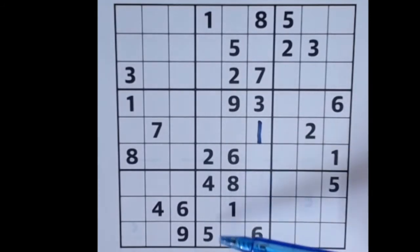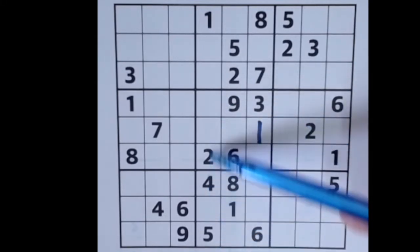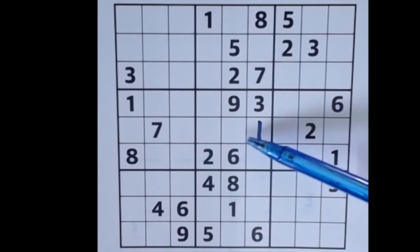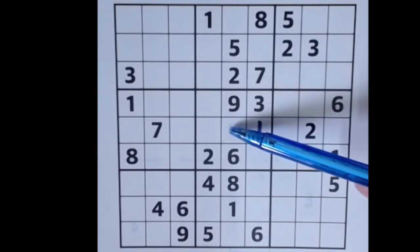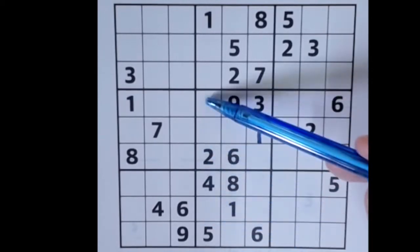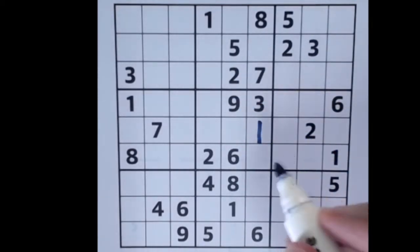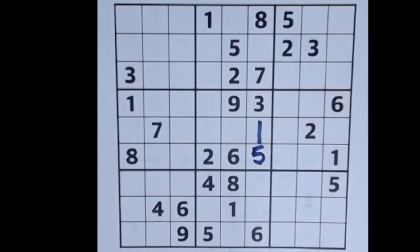Okay, here we have 5. That's the next number. We can see 5 going up this column here and 5 coming down this central column here. So we know that it can't appear here or here or here. So that only leaves this square available, right? We follow this up, we follow this down. There's only one square where the 5 is available. 5 has to come in this square here, like so.